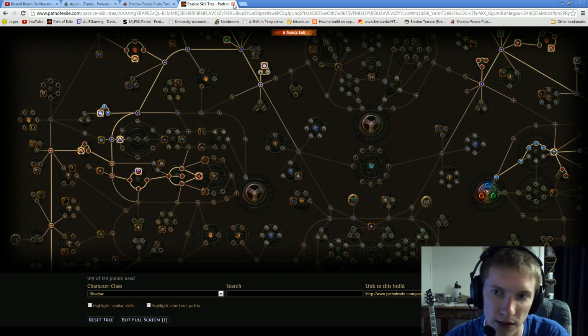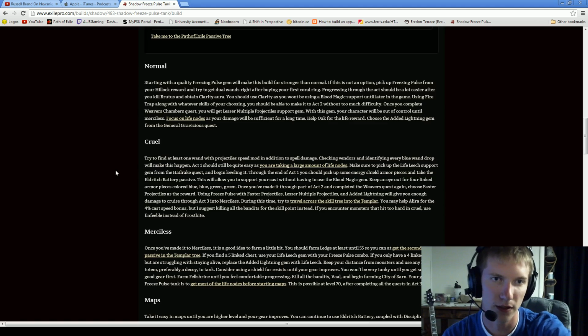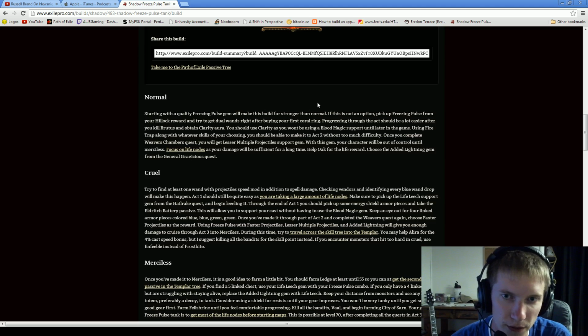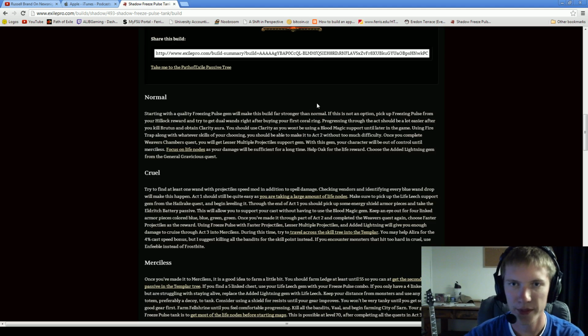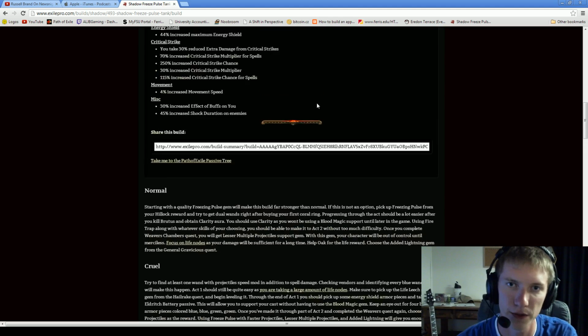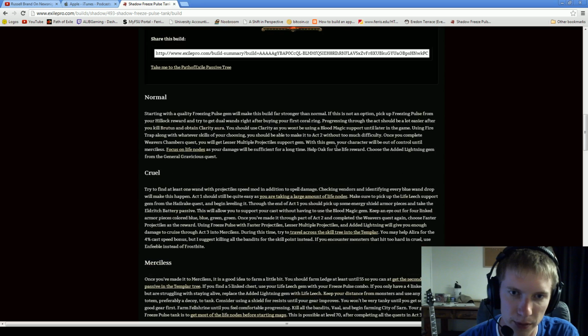Excellent. Easy to use. There's little tips for getting through the difficulties: normal, cruel, and merciless. Maps, pretty cool stuff. It tells you what gems to get when you're progressing and how you're going to want to progress until you get to the end point to make it easier for you to level up and stuff. So that is the build.